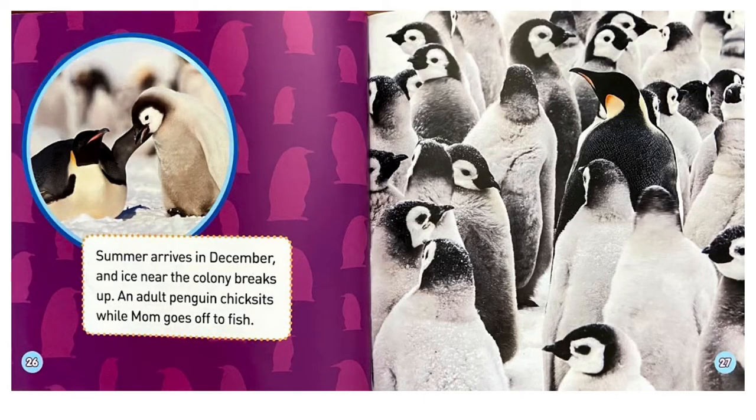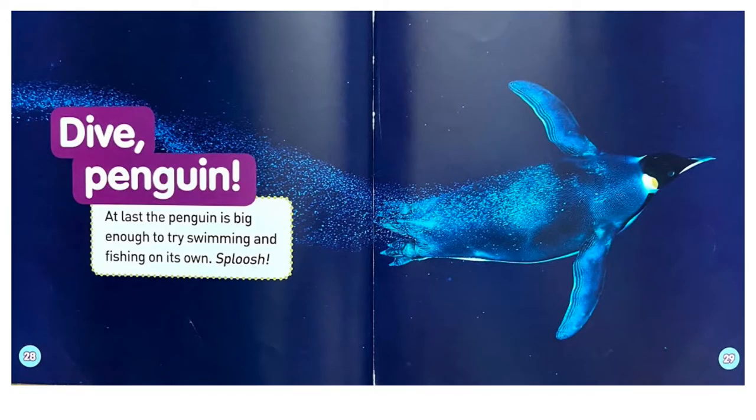Summer arrives in December, and ice near the colony breaks up. The penguin chick sits while Mom goes off to fish. Dive, penguin. At last the penguin is big enough to try swimming and fishing on its own. Sploosh!